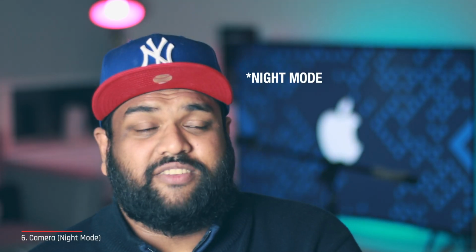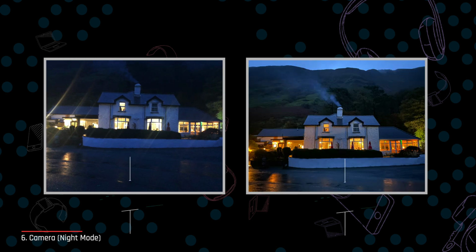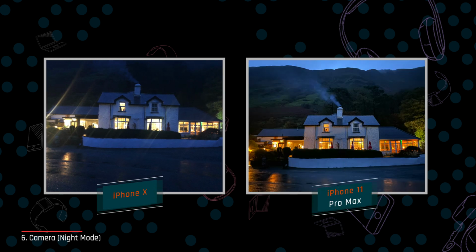Then we have Night Sight. Now Night Sight, I don't know what Apple's put in their camera, but they've just done a bang up job with that. I mean, just look at this picture. This was taken at night and the only lights I had were coming from the cottage itself. Now iPhone 10 did a fantastic job with what it had, but look at the picture from iPhone 11 Pro Max. The amount of detail and light it managed to get through was simply outstanding.